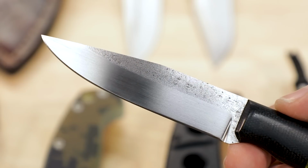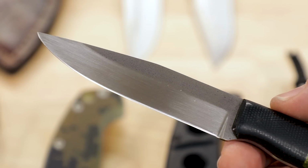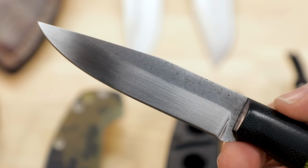But again, I haven't pushed it as far as I need to really get acquainted with the steel. I need to rectify that. But this is just one of several knives that this has happened to me this year.